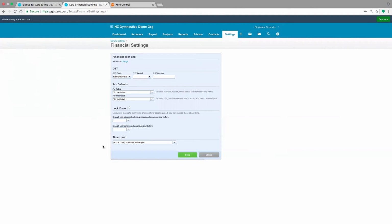The time zone will default to Wellington, as this is a New Zealand Xero organisation. The time zone drives the date stamping on transactions, so you can see when users are accessing Xero and when transactions are being completed.